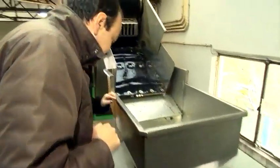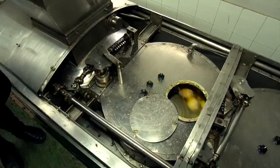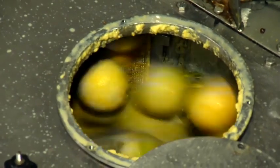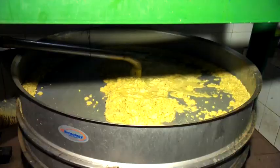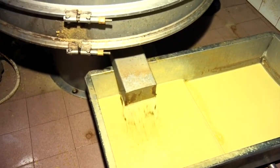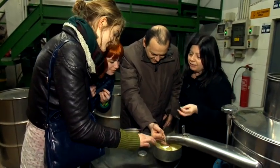The machine that processes the bergamot is called a pellatrice. The machine is like a big washing machine with metal needles on the inside. The fruit falls in there, the peel is scraped off by the needles, it's mixed with water, it comes out as an emulsion. The emulsion is then put through a centrifuge, all the water is removed, and you're left with this 100% pure bergamot oil.